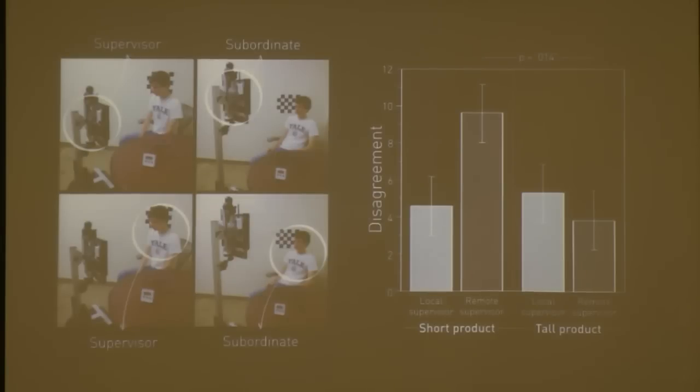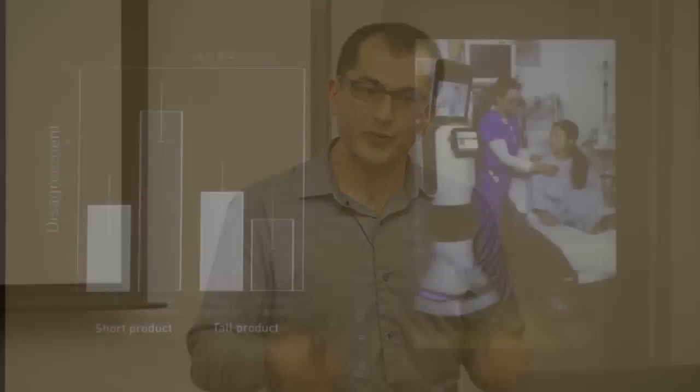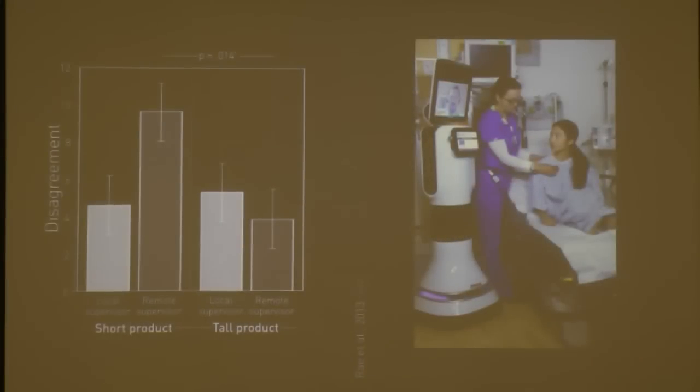And what we found was that when the remote user was a supervisor, being on the short robot really hurt their authority, okay? And overall collaboration. And this actually has a lot of implications. It kind of sounds funny, but think about situations where positions of authority are important, such as using authority to improve compliance in doctor-patient communication. Thinking about those findings, what you need to do is very clear here: the doctor has to be a tall robot.